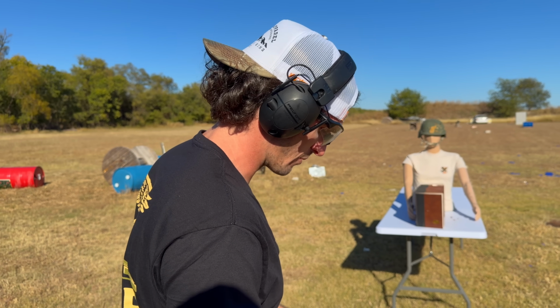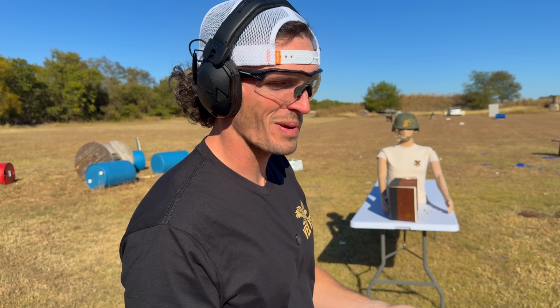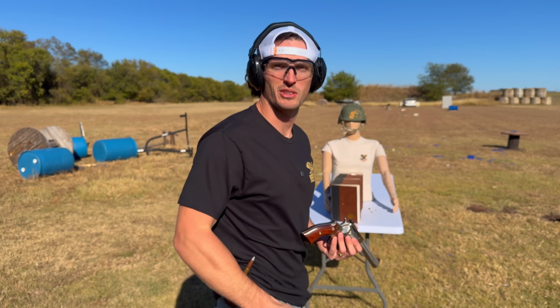10 mil versus 44 Magnum is a nice little rivalry. People are split. Would you rather have a revolver? You have 6 rounds, a little bit more power for it. Would you rather have the 10 mil? You get them off faster, you can hold more rounds. Me, personally, I prefer the 44 Magnum. That's what I got that Grizzly in Alaska with, so. But everyone's gotta make their choice.